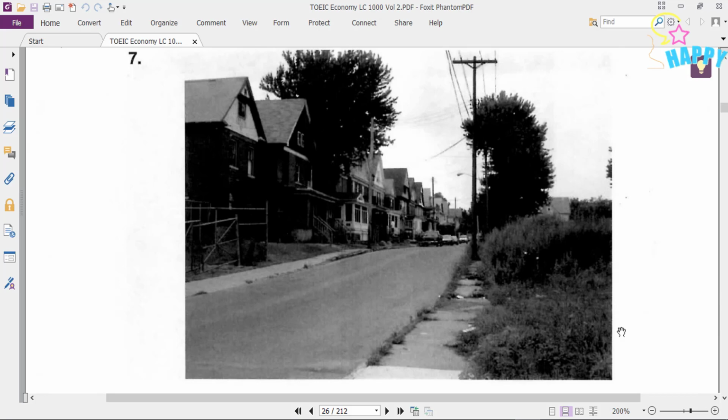Number 7. Look at the picture marked number 7 in your test book. A. A bridge extends into a building. B. The building entrance is blocked by stones. C. An archway has been built over the bridge. D. There is traffic on the bridge today.